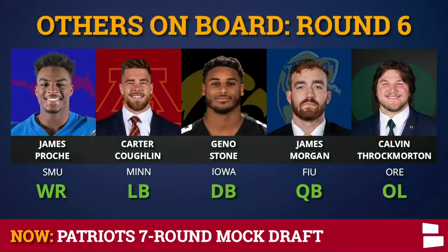All right, some others on the board in round 6. James Proche, really thought about him as a slot receiver. Carter Coughlin, kind of a tweener. I like Geno Stone, but again, safety, that's not where I really need to invest right now. James Morgan is the best quarterback left, and gross. Calvin Throckmorton can be a nice versatile piece, but you've invested a lot of middle-round picks on the offensive line, so for now, I'll focus on different spots for the Patriots.